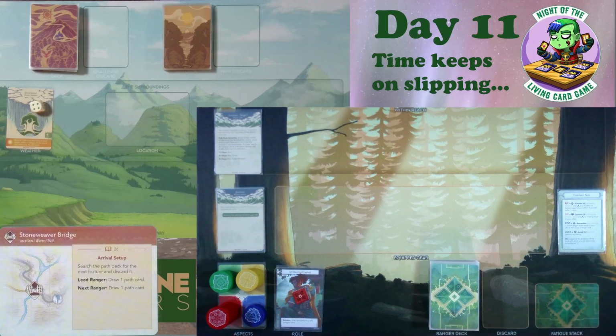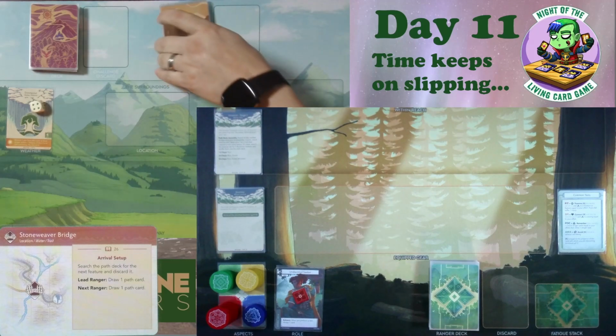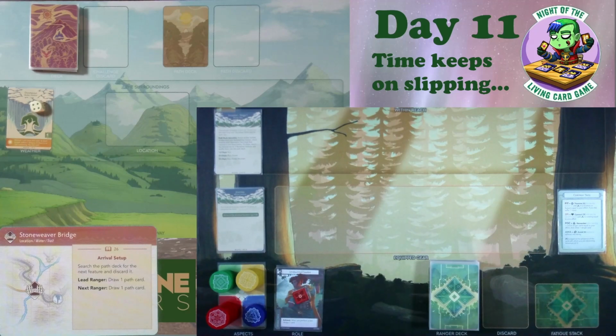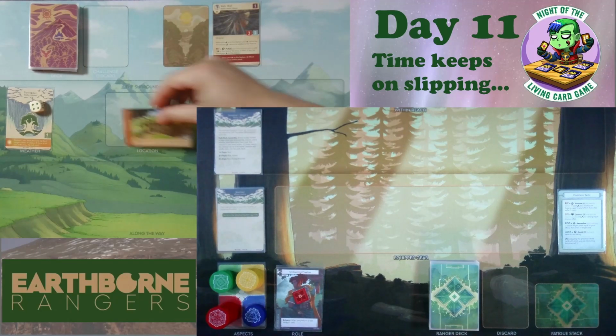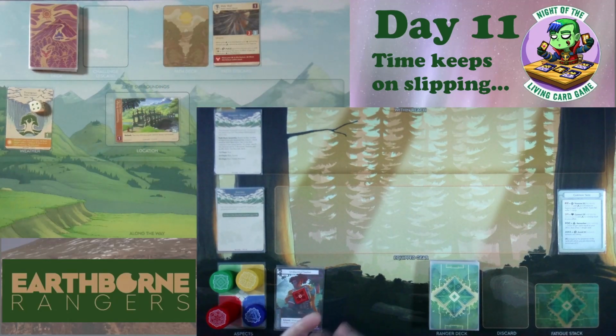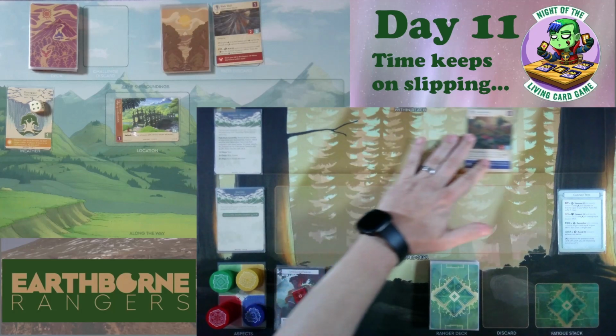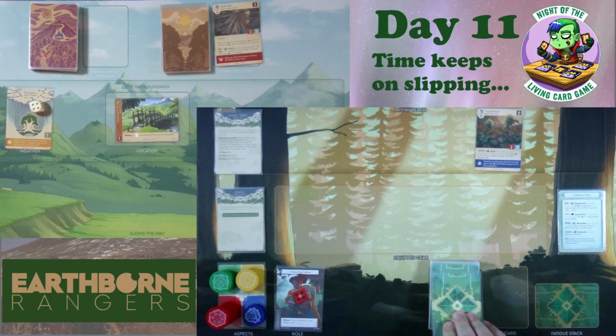Right, arrival setup. Search the path deck for the next feature and discard it, and then the lead ranger draws 1 path card. Let's look for the next feature. That is a web wall, so not going to be sad to see that go. Shuffle this up. Let's draw our path card. It is a Triptifolium. So we got that. Let's draw our hand.